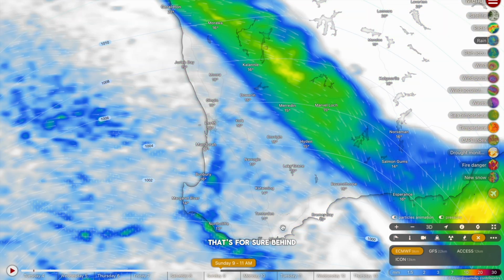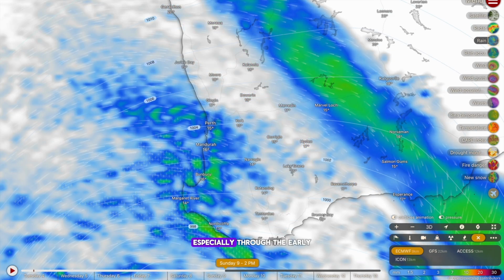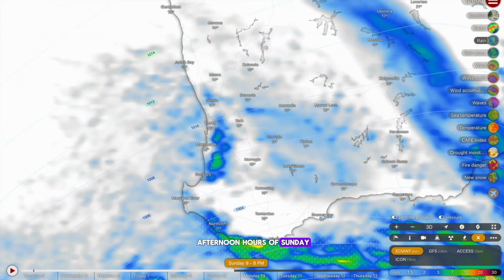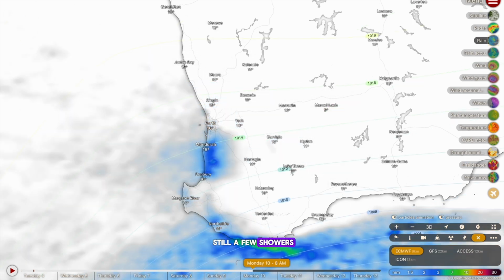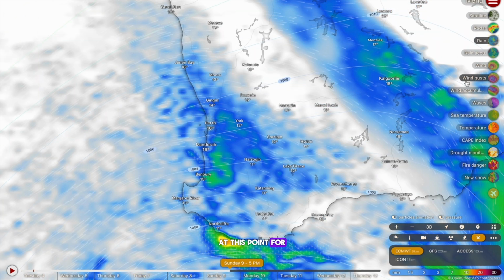Behind this front through Sunday, we're going to be having a day of wild weather as well, especially through the early afternoon hours of Sunday. There's going to be heavy showers, small hailstones, thunder, lightning, the whole magazine of severe weather coming through Sunday, and hopefully easing off by Monday morning, but it looks like still a few showers expected there. Damaging winds as well are basically a given at this point for Sunday morning.